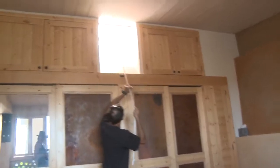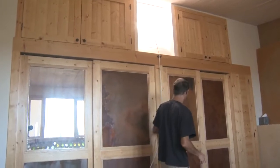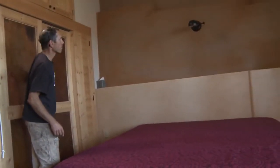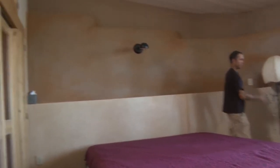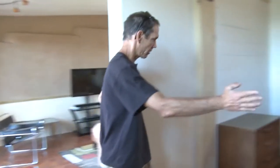That skylight just opens with this rope and a pulley and a cam cleat right here. And we'll just keep it closed. So, you know, just the closet doors here. And all lighting is also 12 volt, low voltage, fluorescent here, and there's LED lights, and there's also AC outlets up above that you can plug conventional lamps into if you'd like. So anyway, this is the bedroom, and once again just poured concrete floor with some control joints. Why concrete? Cost effective.